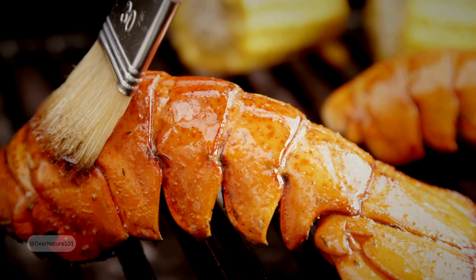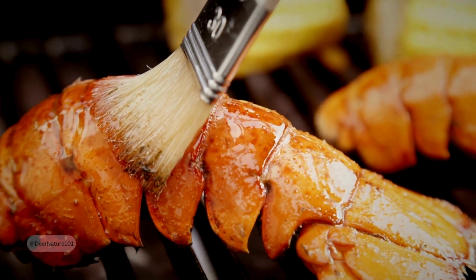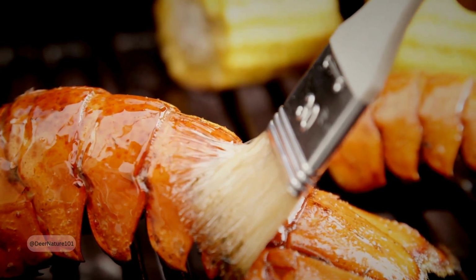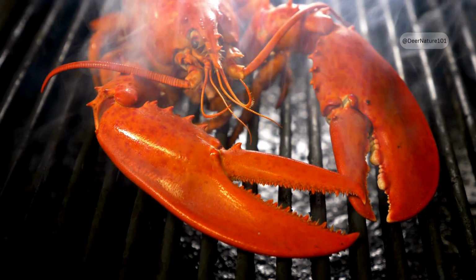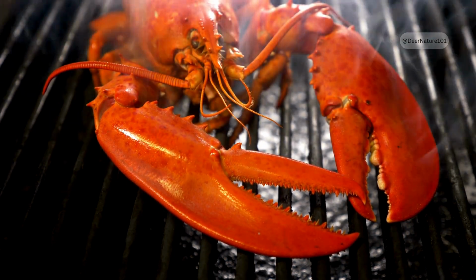Lobster is often boiled or steamed, served with butter, and enjoyed in dishes like lobster bisque, lobster rolls, or grilled lobster. Lobster populations are generally considered stable, but overfishing, habitat loss, and climate change could pose threats in the future.